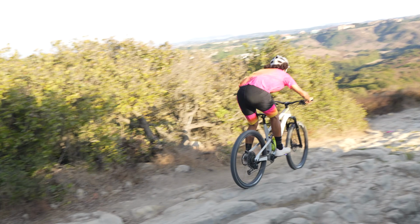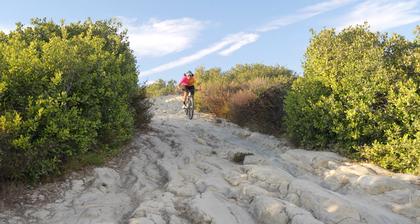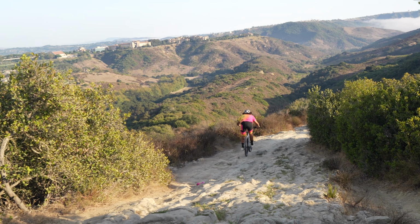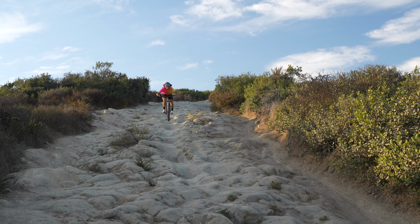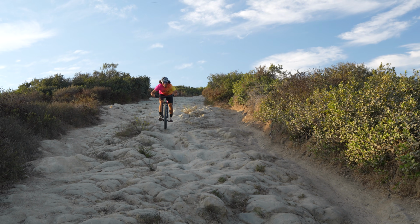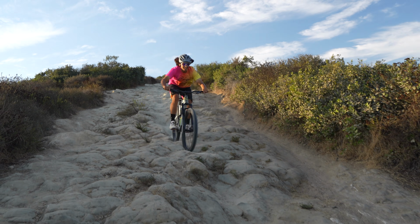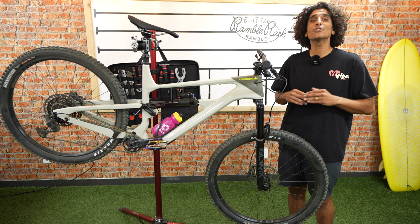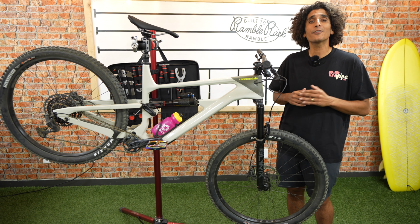Now, if you're a rider out there that wants a little bit more adjustability in your bikes, or maybe you prioritize pedaling efficiency, you want something that's gonna be fast out of the gate, out of the saddle, I do think some other bikes in the test might be a little bit more well-suited for you. However, for that rider that wants that no-nonsense, very capable, do-everything mountain bike, I think the Cannondale Habit is gonna be an amazing bike for a ton of riders out there.